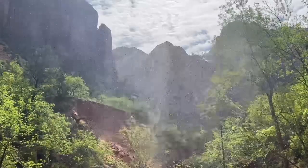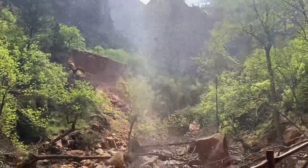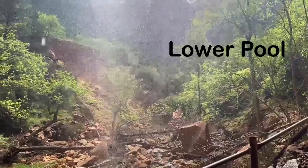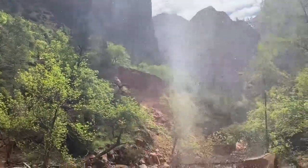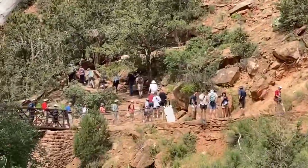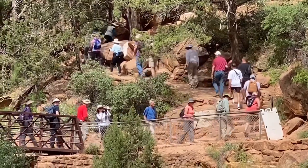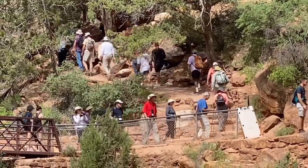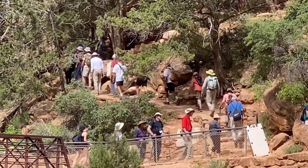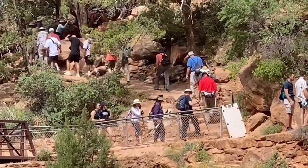That was nice. Cool. It's like rain, but we're under the waterfall. I just wanted to show you how busy that trail was to Emerald Pools. Look at this. That is busy.